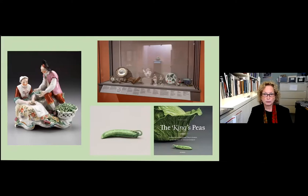The king's love of peas also inspired the curator of the exhibition, Meredith Chilton, to name the exhibition's catalog, The King's Peas, a cookbook with stories about the period, culinary insights, and 30 recipes adapted from those found in 17th and 18th century cookbooks.